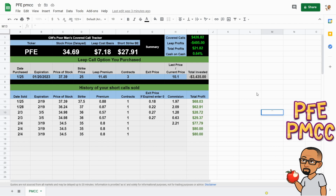I do kind of have exact dates, so let's just start and we'll follow it along here. So this is the Pfizer. I'm still in the poor man's covered call tracker 1.0. I haven't switched over to 2.0 just yet.